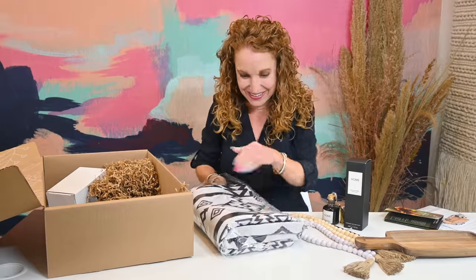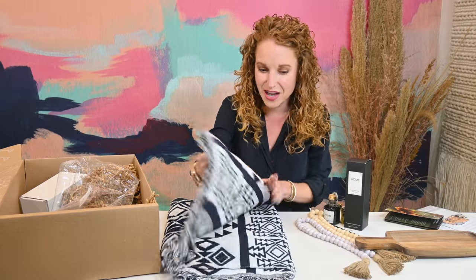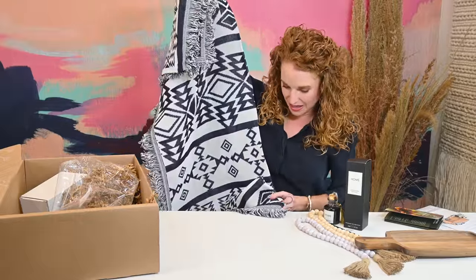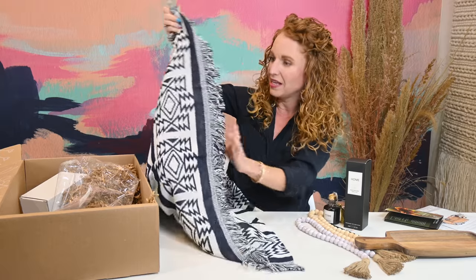Next is a throw. So we've been talking about how black and white is such a thing. We've gotten some great black and white throws, but they've all been a little bit different. Like the white tones have been different. We've gotten some great black and white pillowcases. So I am loving seeing this, but everything has been striped thus far. And this is not striped. This has a really cool, more of an Aztec print to it. I am loving it. And it looks like it's fringed all the way around, not just on one or two sides. Yes, it is a full fringe all the way around.